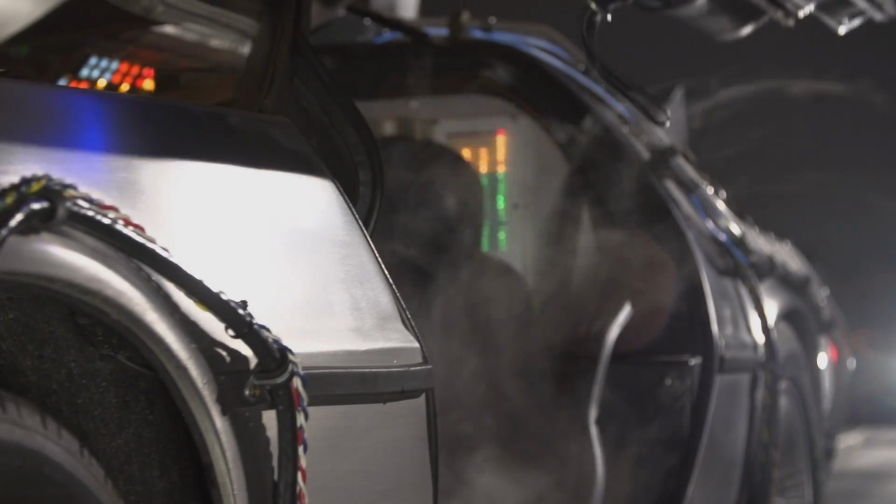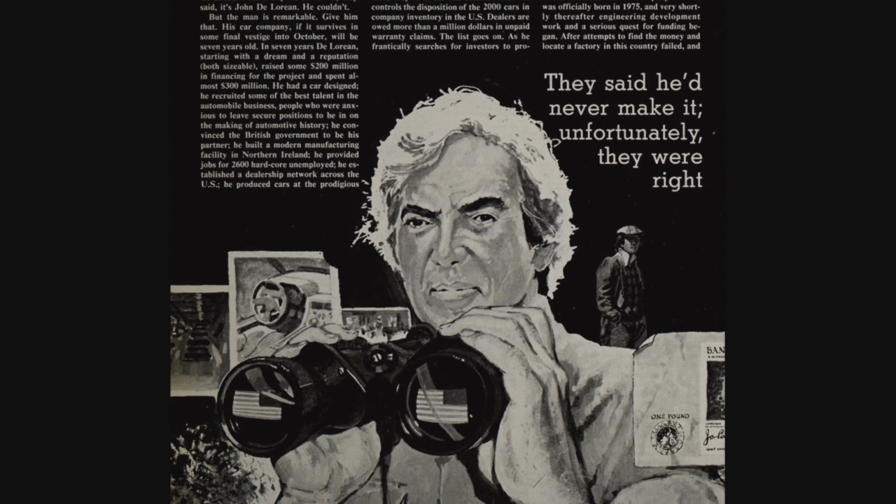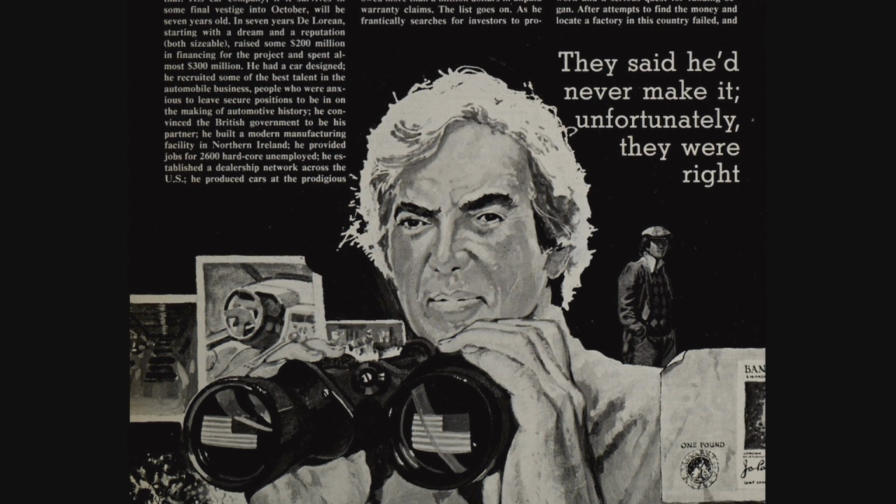I guarantee that someplace in the world right now, one of those movies is on TV, so someone new is being exposed to the DeLorean car for the first time. John left a legacy in the form of 9,000 or so cars that bear his name.